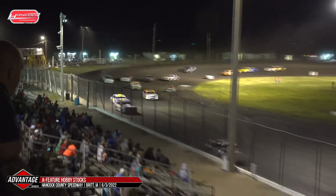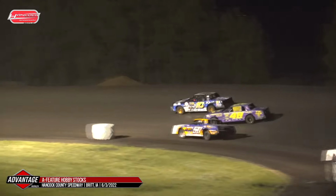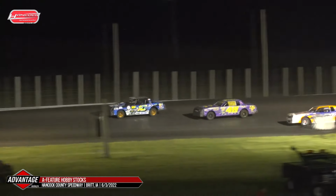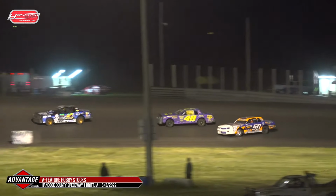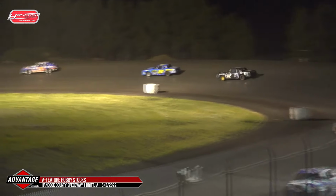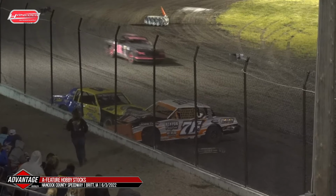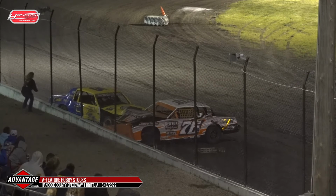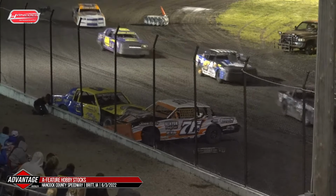Schettler, Nielsen, your top two, followed by Krug, Britt Dickey, and Wickman. As Krug trying to reel in the T8 of Brandon Nielsen, working through turns 3 and 4, now on a 1 and 2. Oh, car hard into the front stretch wall. The 76A of Nathan Ashe. Nathan Ashe head on into the front stretch wall, collecting another car.